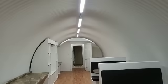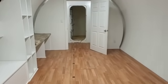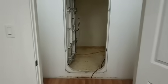Walks back there. Tons of light in here. It is not dim at all. It's very bright. We're going to walk over here and come straight to the left and go over to the sleeping bunker.